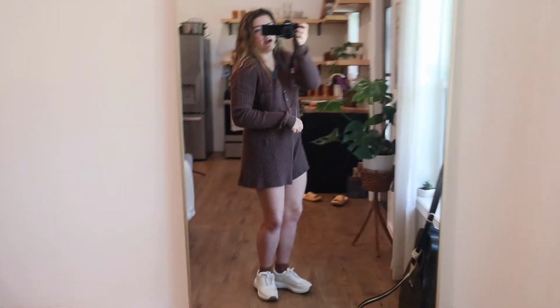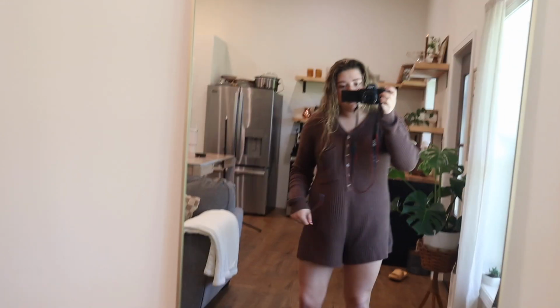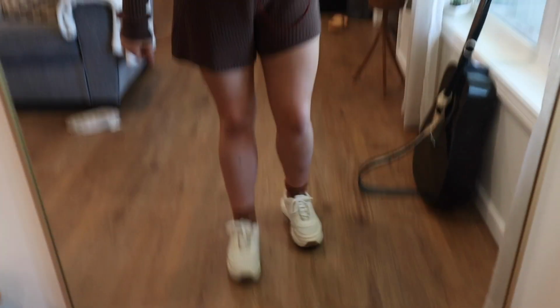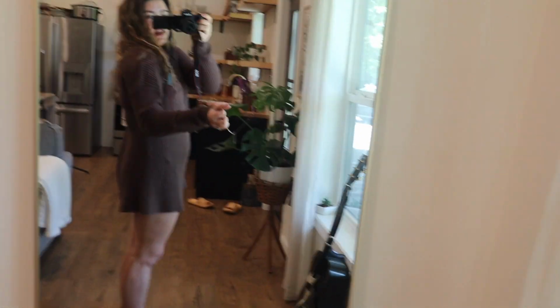Hey guys, this is the final fit. May not be everybody's thing, but that's okay. I really just like this. It's a little bit loose. It looks cuter in person, I promise, but this is the final fit. Super, super cute. Comfy, cozy, ready to run errands. Thrifted 70s glasses. I think they're 70s looking anyways. Anyways, this is the fit. We're gonna go get some lunch.